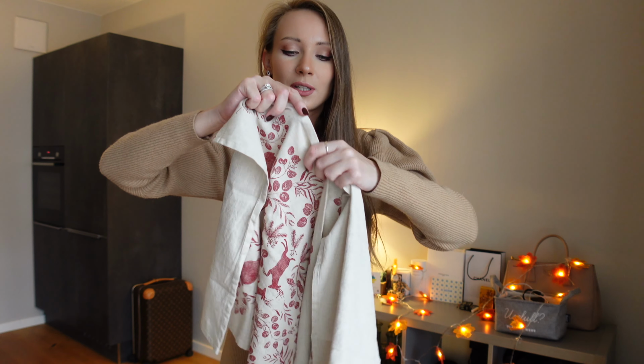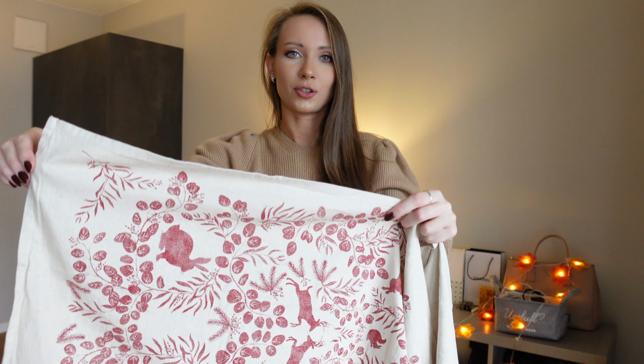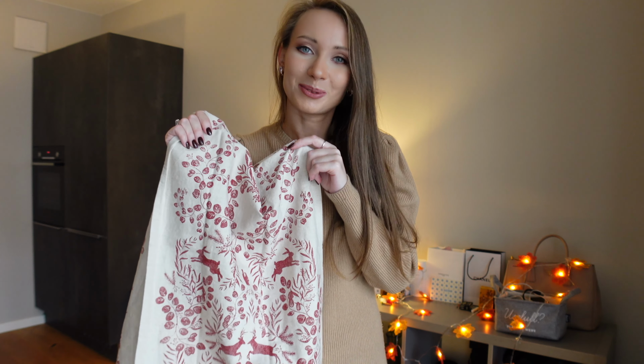It looks cozy, it has a little bit of a rustic look. I'm not a fan of a rustic look, but this one is an exception, I think. It is 100% cotton table runner and I cannot wait to put it on my table.